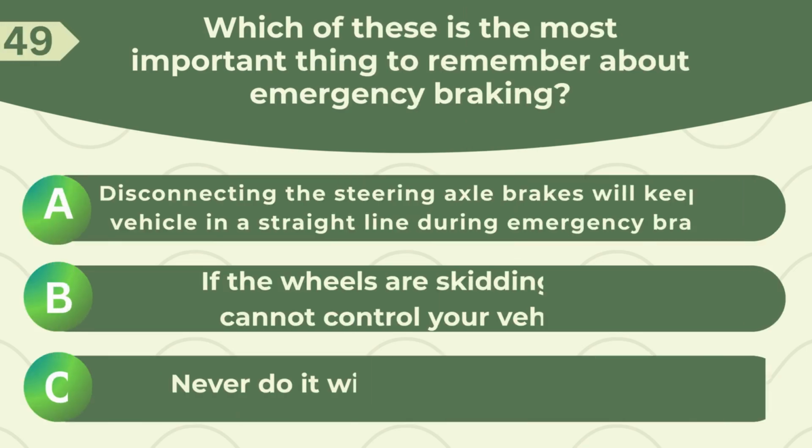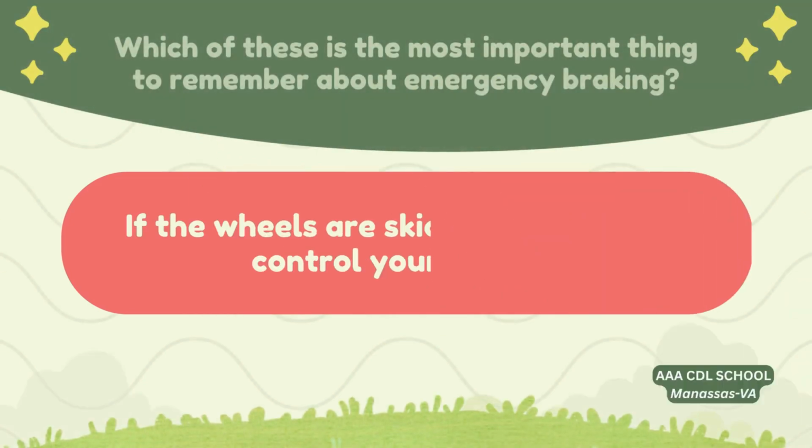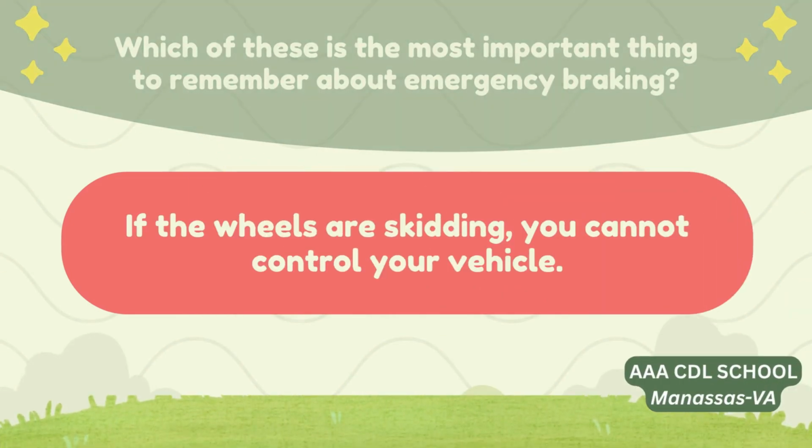Which of these is the most important thing to remember about emergency braking? A. Disconnecting the steering axle brakes will keep your vehicle in a straight line during emergency braking. B. If the wheels are skidding, you cannot control your vehicle. C. Never do it without downshifting first. Correct answer: if the wheels are skidding, you cannot control your vehicle.